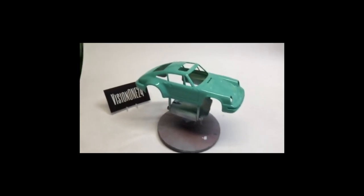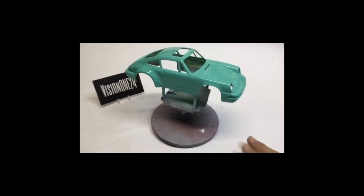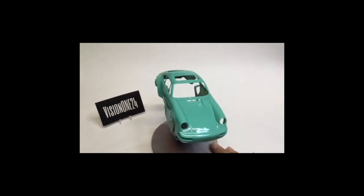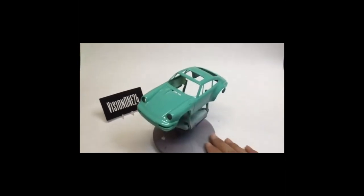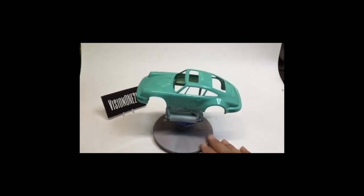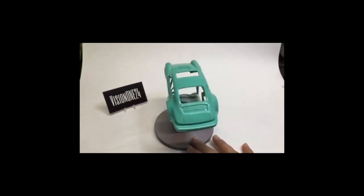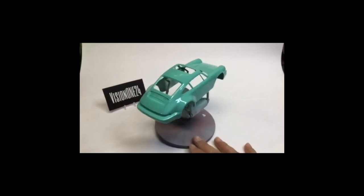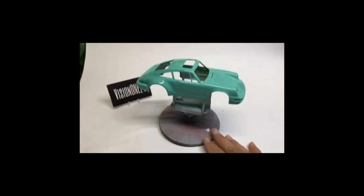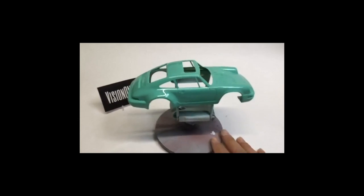Okay, so I got it into clear today. In the last couple of builds, I've been using House of Color Show Clear. And I was telling Armando earlier that it got a little heavier than I wanted, so I'm going to need to do more wet sanding and buffing. But I think it's going to be fine once I do the wet sanding and polishing. It'll be fine. But yeah, this is the body now.